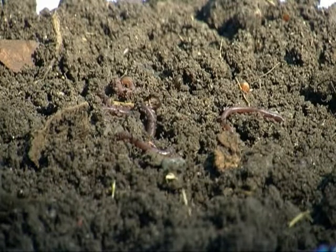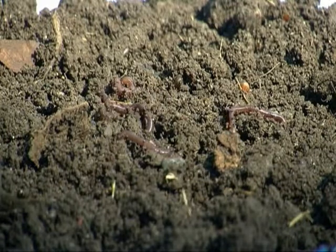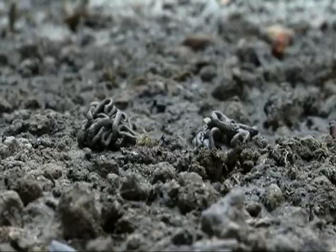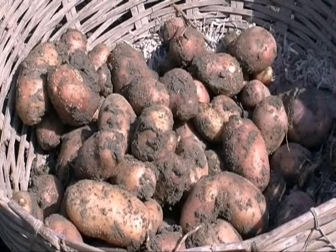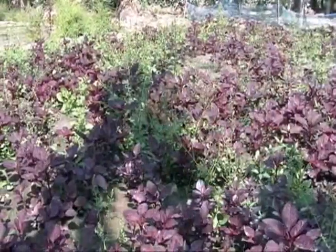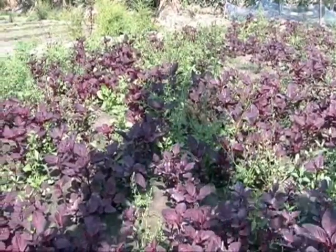Worms bring up nutrients from deep in the soil and deposit them on the soil surface as small heaps of earth, making nutrients more easily available to your crop. Now we know what worms do. But what are the benefits of using worms in compost?